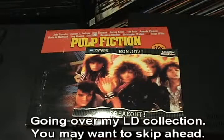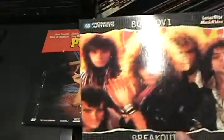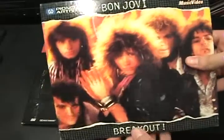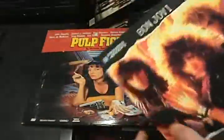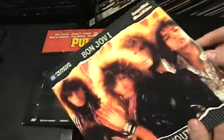So now I thought it would be a good idea to go over my Laserdisc collection, which is pretty big, but it's pretty interesting as well. So right here we have Bon Jovi's Breakout, which is a music video Laserdisc. As you can see by the size, it's a lot smaller than most Laserdiscs. It's like an EP size here.